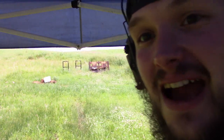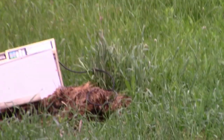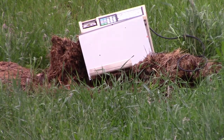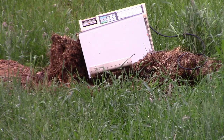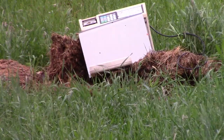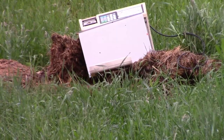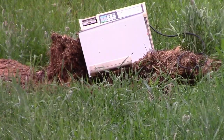All right, so we have the meat scale. Meat scale's right there. It is tipped on its side. So I'm gonna load up the 9, 45, then we'll move on to the rifle rounds. And there's a lot of electronics in there and parts, and that steel plate on the front, I have a feeling is gonna stop all the pistol rounds. Probably the 300. If the 300 makes it through that steel plate, it won't go through the rest of it. But the 5.56, 30-06, I have a feeling it's gonna go through.